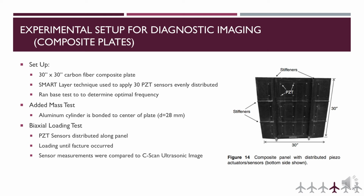The biaxial loading test involves cyclic loading the plate in the x and y directions of a coordinate plane until failure occurred. This damage was then tested the same way as the simulated crack test discussed in the last slide. Finally, a C-scan ultrasonic image was taken to compare the results measured to a visual taken of the damage.